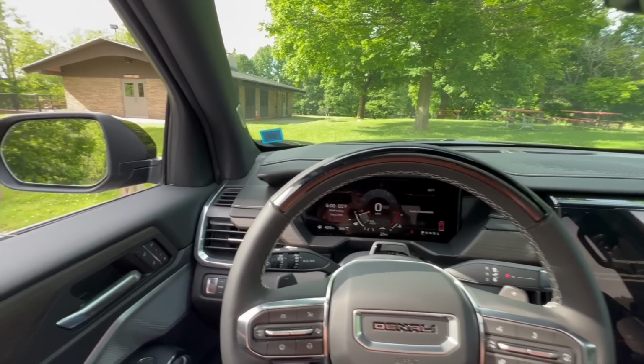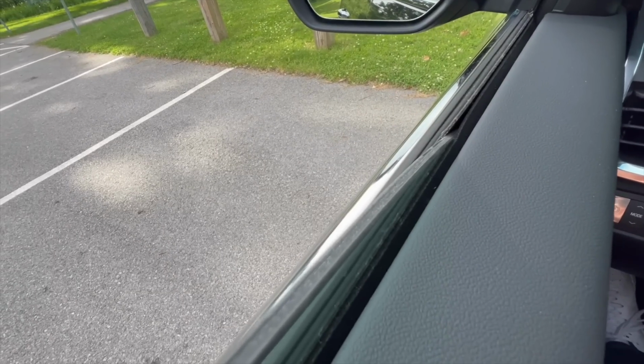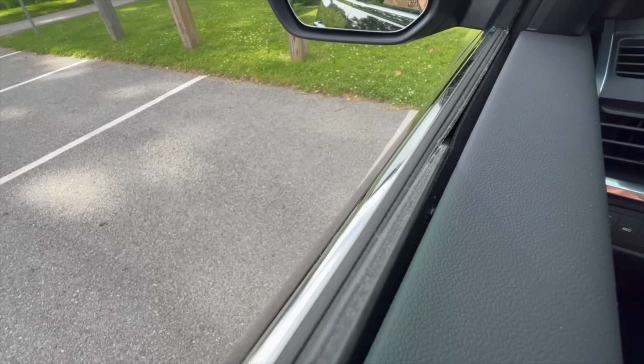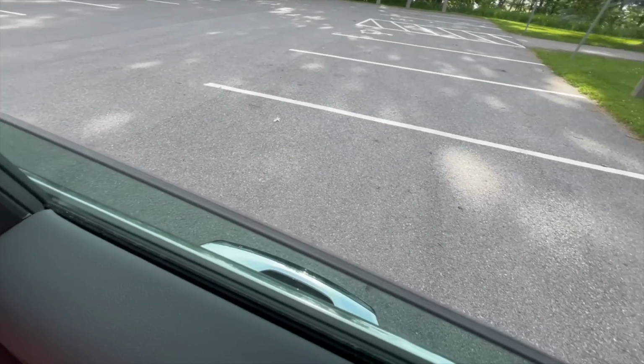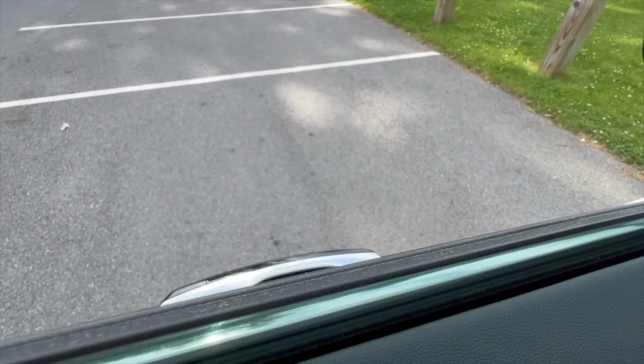And one thing I was noticing rolling the window up is that I do think, maybe I'm wrong, somebody's gonna have to comment, but guys, is this dual pane glass here? Is that how dual pane glass looks? I think this has dual pane glass on your Denali model here. This is pretty sweet. I didn't check on the Elevation when I drove that if it also had dual pane glass, but if I'm not mistaken, I want to say this is a dual pane window right here.